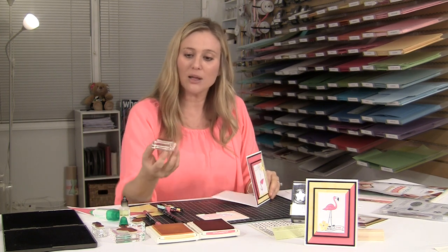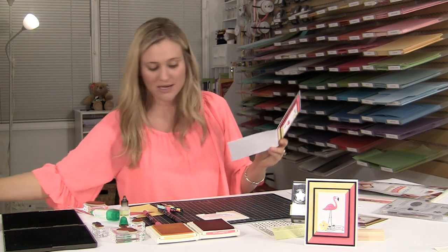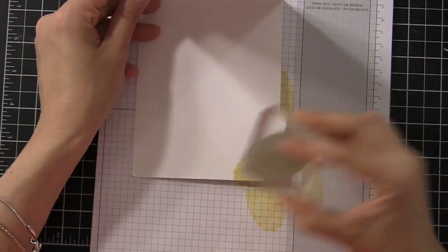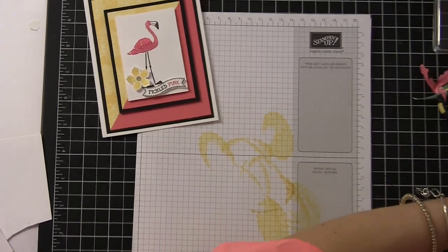Let's take this yellow flower that we have here. I'm gonna pull back in my scrap paper. A lot of times I'm not always able to show you the inside of the card, so let's check this out. I'm just gonna stamp the corner with that flower, which is very pretty.